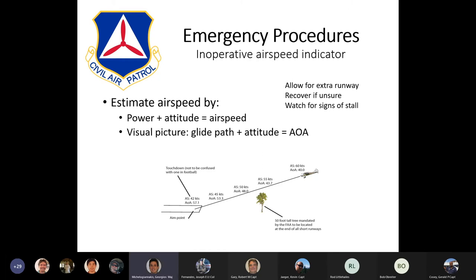By the way, this situation is partly why it's a good idea, when you're on the takeoff roll, to make sure your airspeed indicator responds and it's alive.